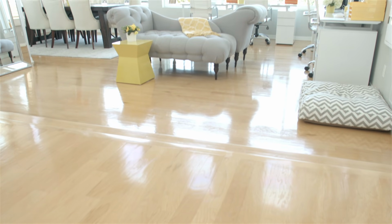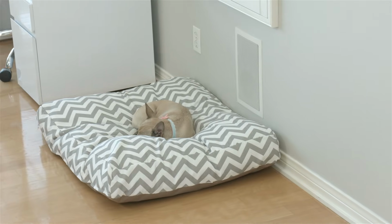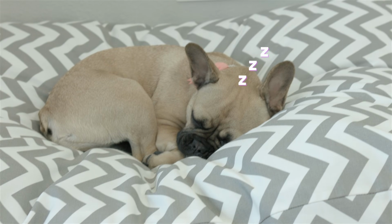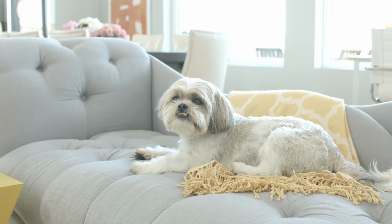And then when you walk in, straight to the living room, this is the home office area. The dogs are sleeping right now, so I'll try to be quiet. Cookie's over there. She loves this little dog bed. She just loves to sleep while everyone's working. She's so cute. And then Henry, he's fancy. He's over on the chaise lounge.